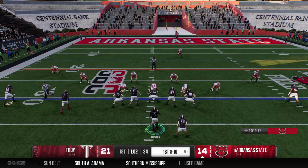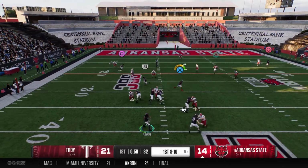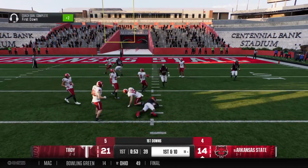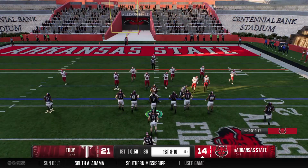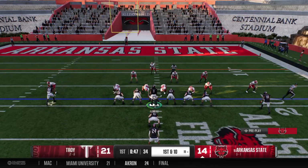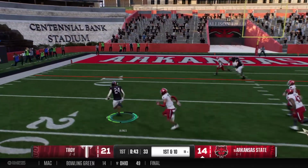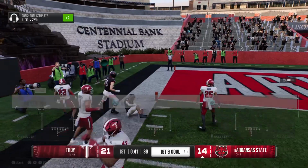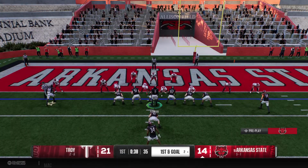And the Red Wolves are moving quickly down the field. Looking to move it through the air. Catch in the middle. It's Barnes. He knew exactly where he wanted to go with that one, and they've got enough for the first down. The Red Wolves looking to take advantage of this red zone trip. Headed to the end zone. He's run out of bounds after the big gain, and they are in business, first and goal.